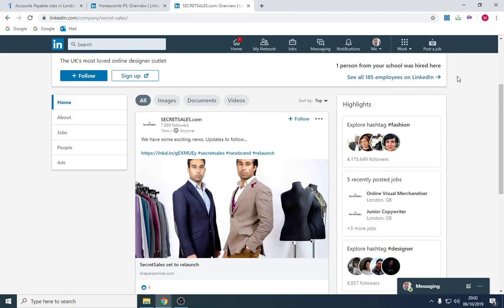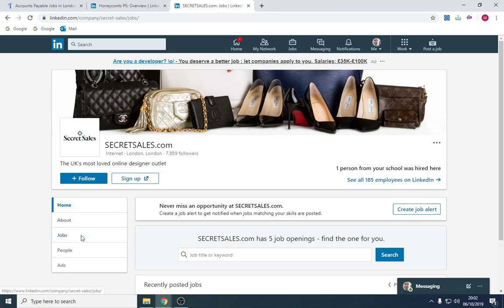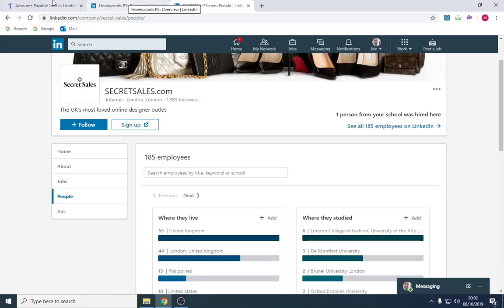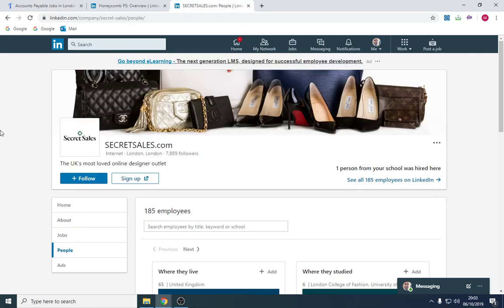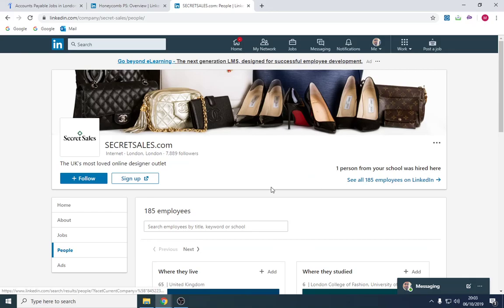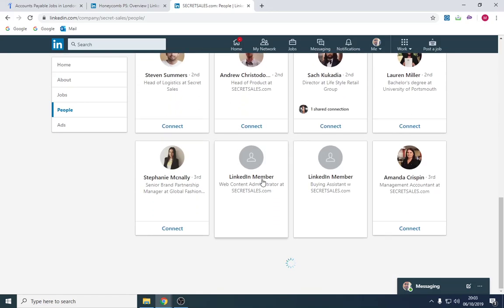They're likely to have budget. They've probably got £1 million in revenue, and they might have an in-house person. So I want to go into LinkedIn again. Just imagine them as our example. They're an e-commerce website, seem to be doing quite well with that many employees. And apparently one person from my school was hired here. So you want to try and look at the people that are there.